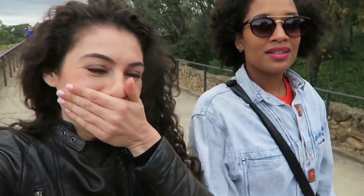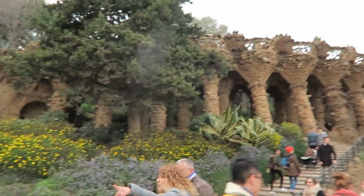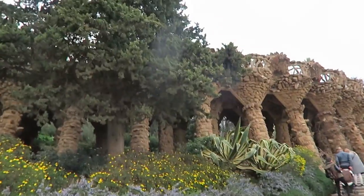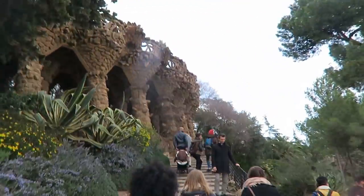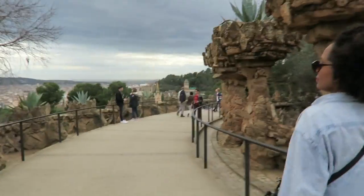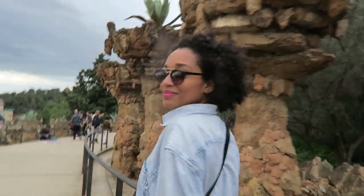Pretty. We are tired of making pictures because we made so many pictures. But we are still walking around in the Gaudi Park. Look at this. This is so cool. It's a little bit like ancient Rome, Avatar. What is her name? Lara Croft. Sorry guys, Lara Croft. We are on the Lara Croft bridge. Look at this, we are in Tomb Raider. I never played Tomb Raider, but who doesn't love Angelina Jolie or Lara Croft? Do you, Nadine? Do you love Lara Croft?